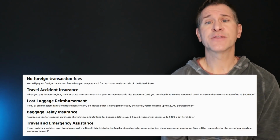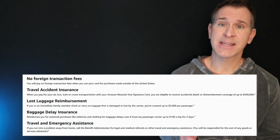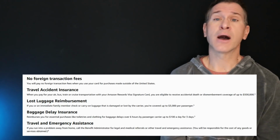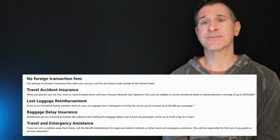Make sure you read the fine print and understand exactly what you're getting and when it is going to be secondary insurance versus first insurance, meaning you might have to go through your auto insurance, for example, with the rental car coverage, all that kind of stuff. So there's always fine print with those, and make sure you understand what that is. But overall, obviously Amazon, a popular retailer, so this is a card that is very popular, and for a no annual fee card, no foreign transaction fees, it is a pretty nice package.